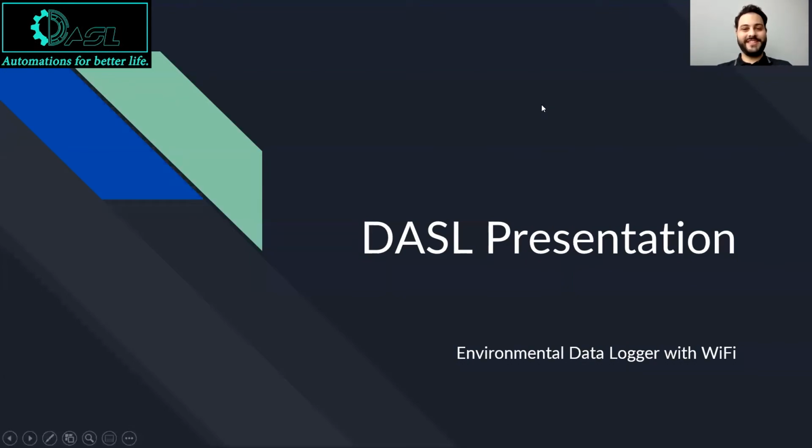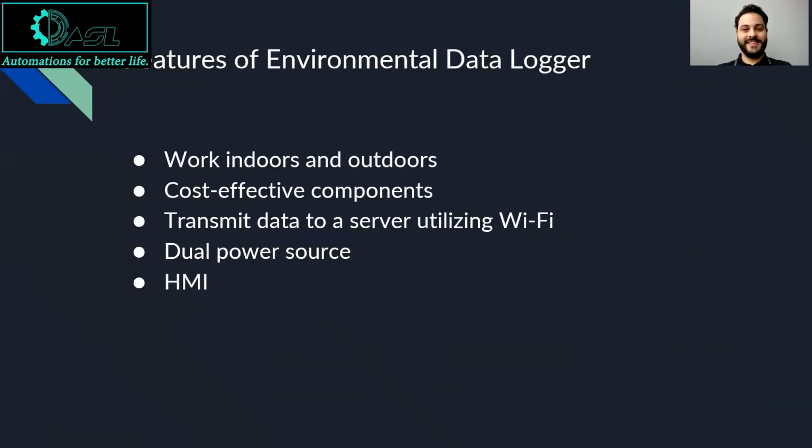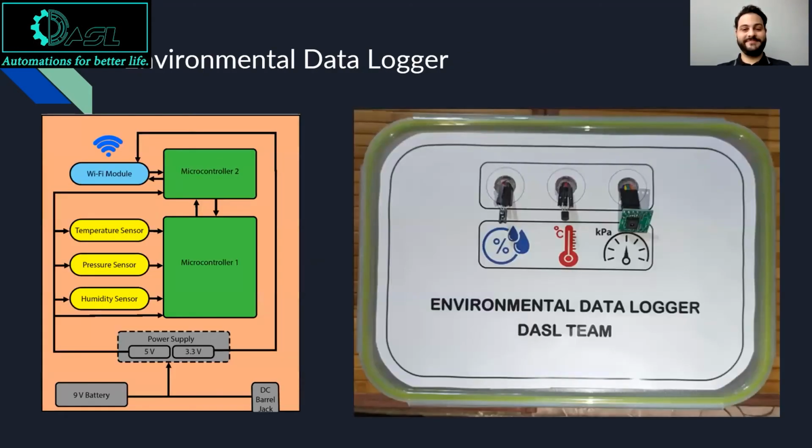To conclude this presentation, the group will present the features of the product in this PowerPoint: the ability to work in multiple environments, being cost-effective to the end user, transmitting data through Wi-Fi, so utilizing Internet of Things concepts in the product, having a dual power source, and having a human-machine interface.